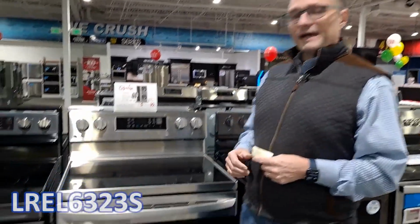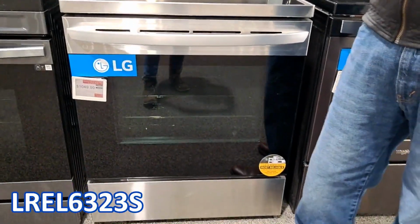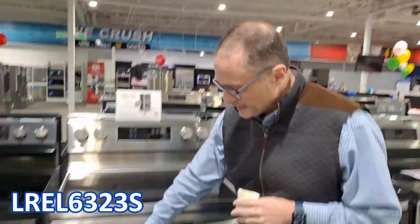Okay, so today we're looking at this LG range right here. It's an electric smooth top range. It's self-clean. It's actually a really nice one. And I bring this up because its everyday price is $1049, but when it goes on promotion, it's at $949, and it is the least expensive electric range that you can get right now that is the highest rated in Consumer Reports. So this gets, I believe, an 87 or 88 score, which is actually really highly scored for Consumer Reports.